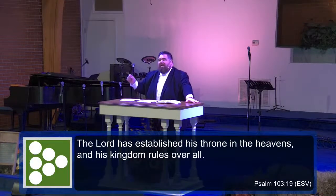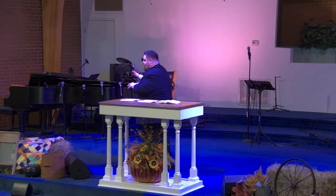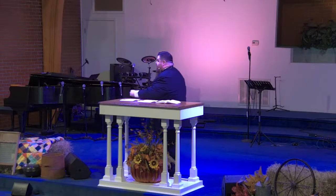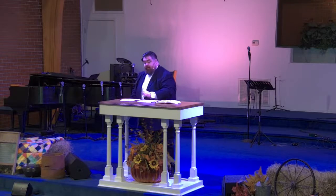Psalm 103:19 says, the Lord has established his throne in the heavens, and his kingdom rules over all. Say, established. Now, I'm no English teacher, but established looks like it's past tense to me, right? It looks like it's something that has already occurred. God has already established his throne. But it seems like even though his throne has been established, there must be some area over which his rule is not recognized. There must be some place where there's some entity that says, you're not really the king. You're not really in charge.